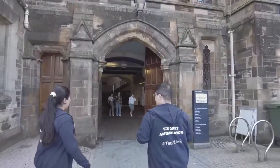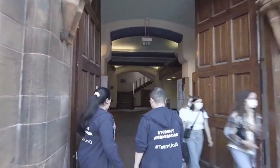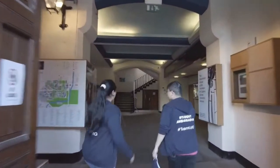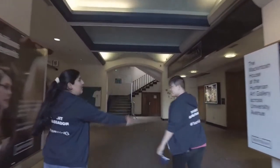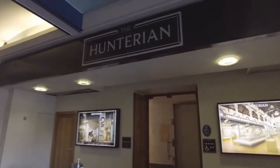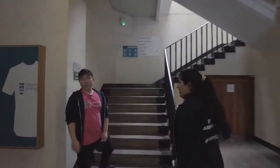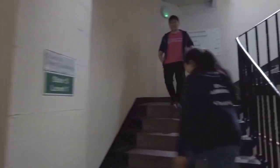Exactly, but here we are going into the main building. To our left, you will see the University Bookshop, and to our right, the Hunterian Art Gallery, which is one of the five museums in the university. It is also one of Scotland's first free museums, so entry is free. And of course, when you're a student here, you get 10% off in the gift shop over there. So buy a lot of stuff. Yeah, make sure you get kitted out in the U of G merch.